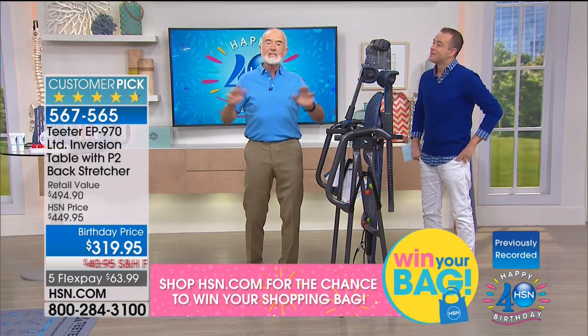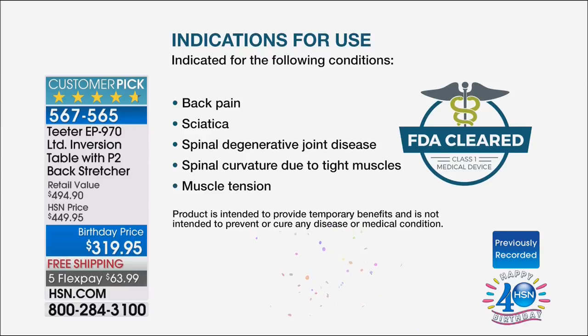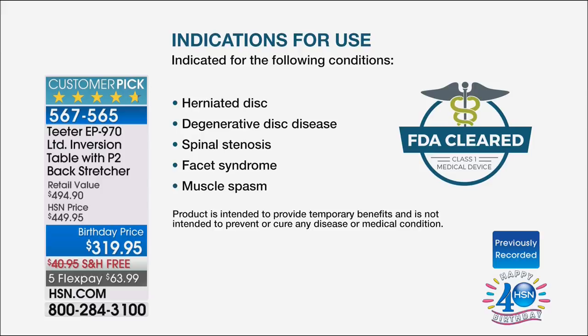These are big things. The reason I can say that so confidently is that virtually every one of those FDA-cleared problems, we're going to go through them again, is the interaction of gravity with your spine. It is a weight issue. It's your own body weight. It's gravity combined with poor posture, lack of movement, too much sitting, and inversion is a way to fix it on a mechanical basis. Those are mechanical problems. This is a mechanical fix.